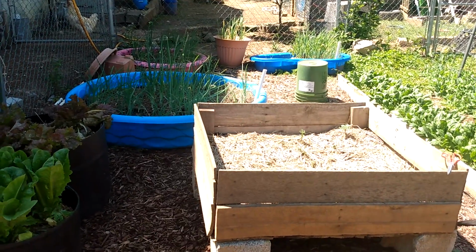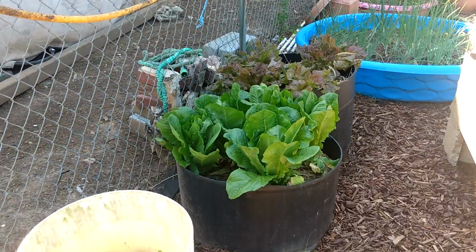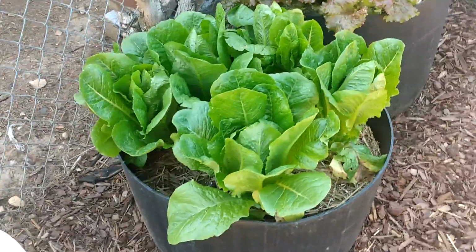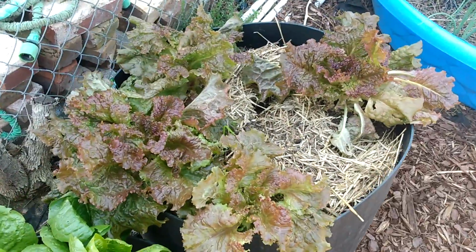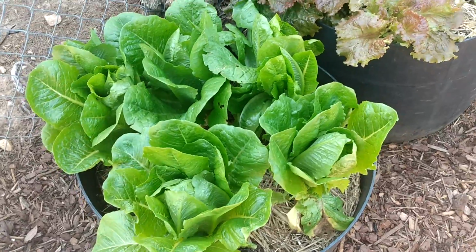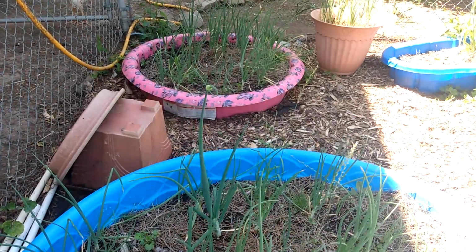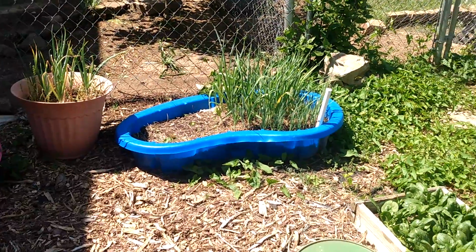Well, let's come out here and look and see what we've got going in this raised bed garden of mine. I've got some romaine lettuce growing here and some red leaf lettuce. Gave 2 of these plants away to my son, and I'm hoping to give one of these plants to a neighbor. And I've got some onions growing in these pools and pot, and then I've got some leeks there.